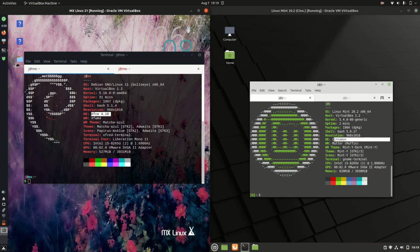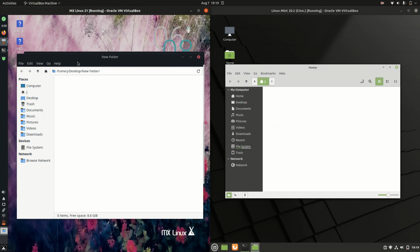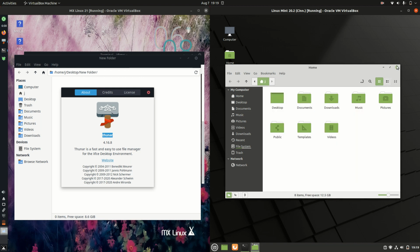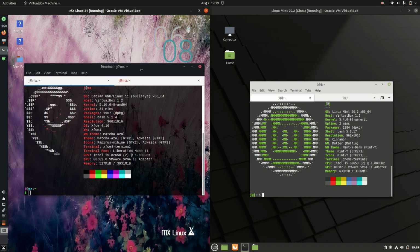Moving on, in terms of the file managers themselves, on the left hand side, you'll see we've got the lightweight Thunar file manager, nice to see. On the right hand side we'll see that we've got the Nemo file manager there, so very much a Linux Mint one there.